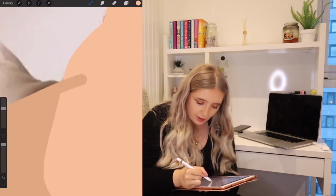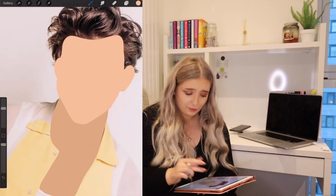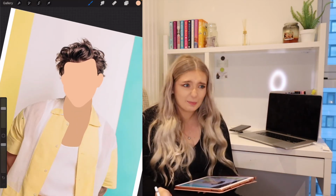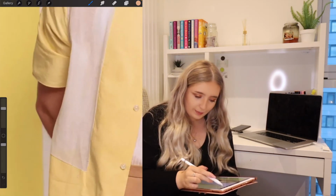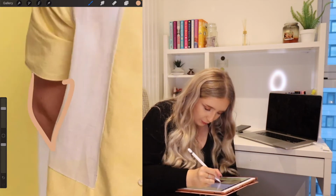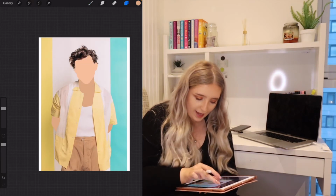You will all develop your own ways of doing things like this the more you do them, and this used to take me forever. It used to literally take me about 2 hours to do one of these, and now I can do one in about 10 minutes. And I'm going to use the colour of the neck to do the arms as well, but I'm going to add this to a separate layer. And it doesn't have to be perfect for things like this because it's going to be covered with the shirt anyway.